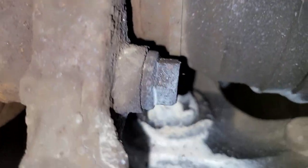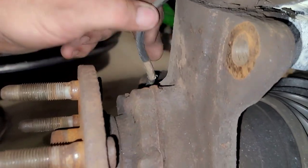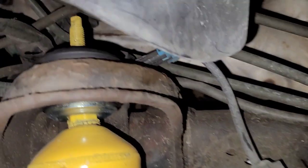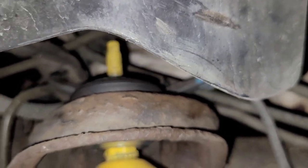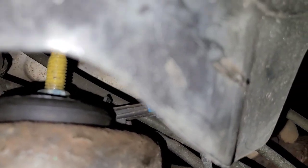There's one there, there's one there, and then there's one on the opposite side. So we're going to get those out. And on this, you have to worry about the ABS sensor. So the ABS sensor comes up, and it connects right behind the shock tower. You can reach up there and disconnect it. Just, you can see the blue right there. That's the end of the connector.